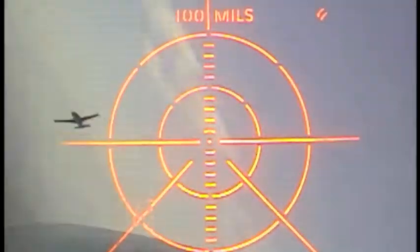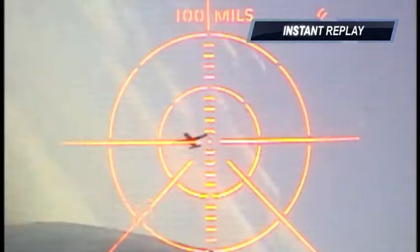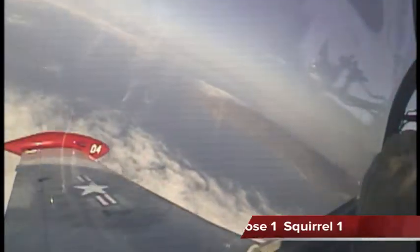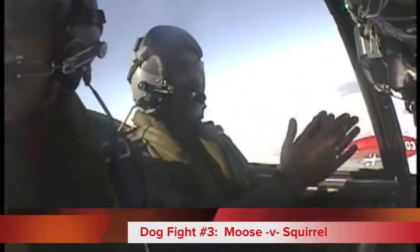I don't see anything. I don't see him. I don't even feel it hit me. No, he'll tell you when he does. Tracking, tracking, guns, guns, guns. Good smoke, knock it off. You're off to the right. Up right. Cool. All right, now it starts. Okay. He's going to be over here.